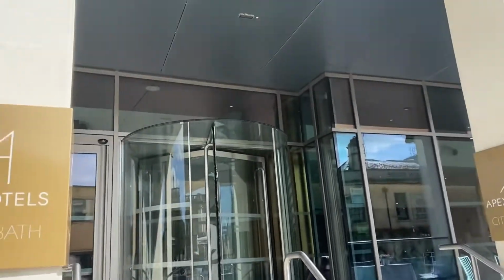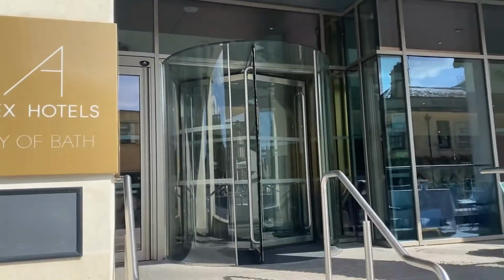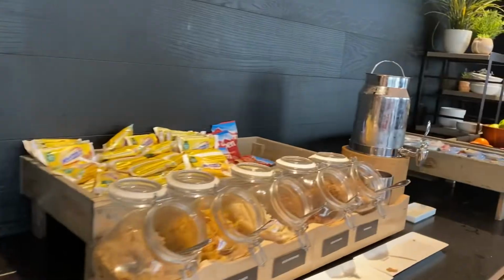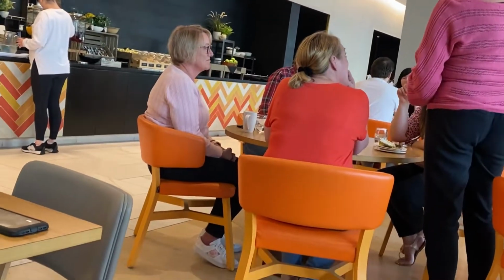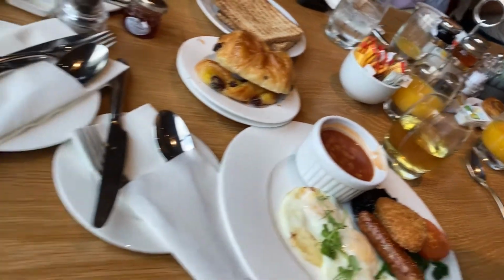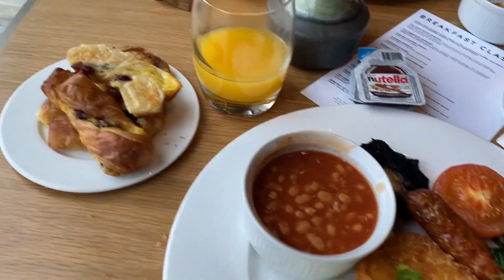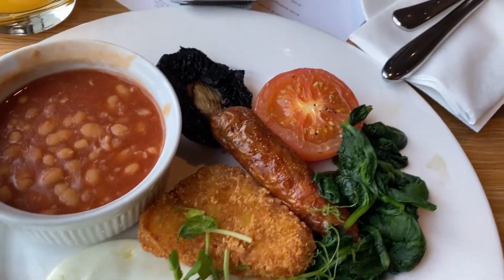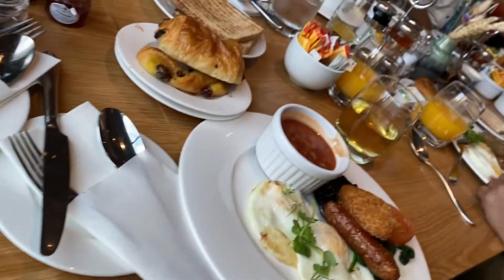In this particular video, I'll be showing you my hotel Apex where I stayed in the city Bath for a couple of days. So come on, let's start the video with English breakfast provided by the hotel itself. And here you can see our table where you can see my vegetarian English breakfast, and there are two fried eggs, one hash brown, one red sausage, one tomato, one mushroom, and there is kidney beans and spinach.